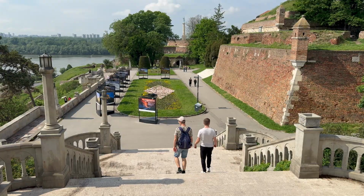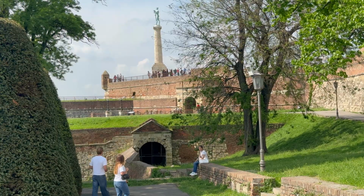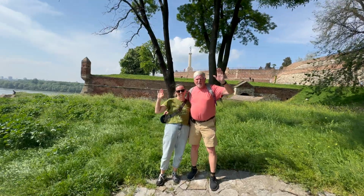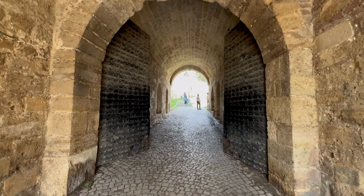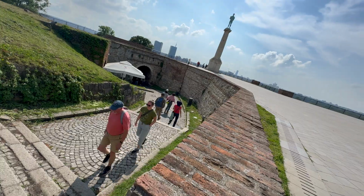We visited the city's most famous park, which is located in and around Belgrade's beautiful fortress. There are lots of activities to enjoy at the fortress. You can do most of it for free. Look, there's a bridge over the moat. As we head into the fortress, there's these ancient giant gates. Really fun.